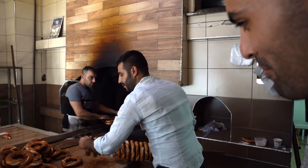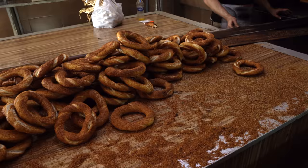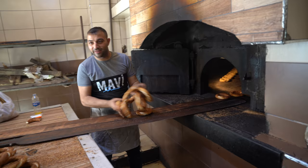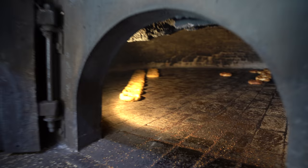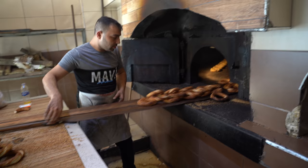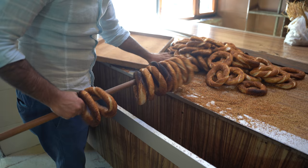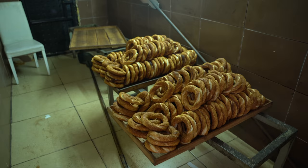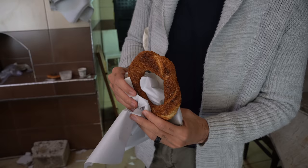So the guys are making simit from scratch. They make thousands and thousands every day. And then they put it in a little cart and they sell it all over the city. It doesn't get any fresher than that. Smells so good, all the sesame. Oh, the wood. Oh, teşekkürler. Look how beautiful. Oh, so hot.